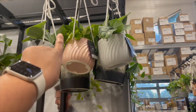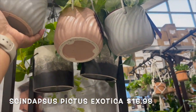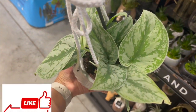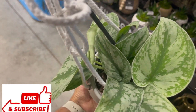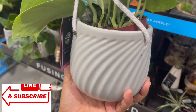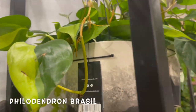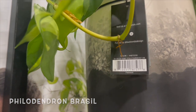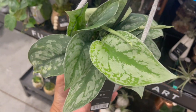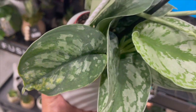Guys, look at these hanging baskets up here. They have some Scindapsus. Oh my goodness, look how beautiful this Exotica is. The leaves are so large. Let's see how much this is. It's in this ceramic hanging pot. This is another Scindapsus. It looks like an Exotica, but look at that leaf. Looks more like a silver splash.